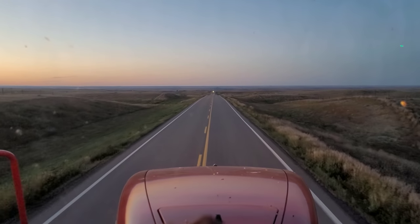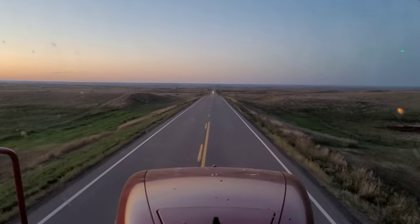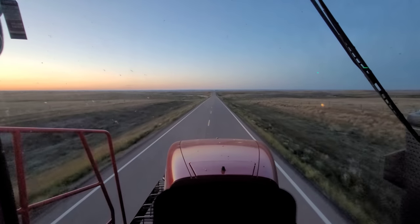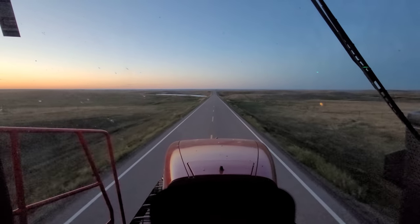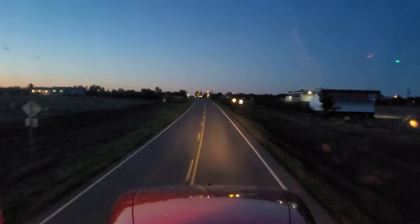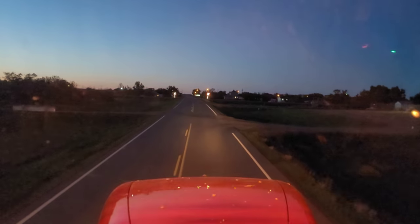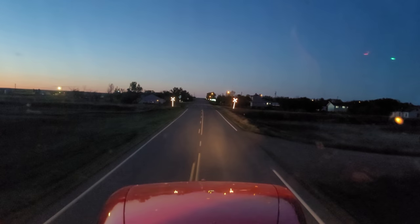It's been dead calm for like the last hour, or 45 minutes or something, and now we're starting to find some traffic. Come on! Beautiful evening, you guys. Beautiful evening. Great spraying evening. Closer all the time. No, we're still not there, but we're getting closer.